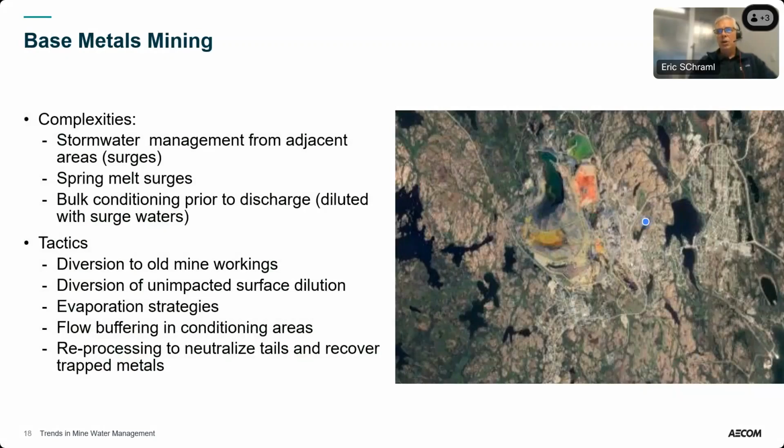The mine collects, as a result of its history, stormwater from all of the adjacent properties. They are not at the high point in this region that you're looking at. Any water that flows onto that site is impacted one way or the other. Any of the snow that accumulates on this area is impacted as it melts one way or the other.